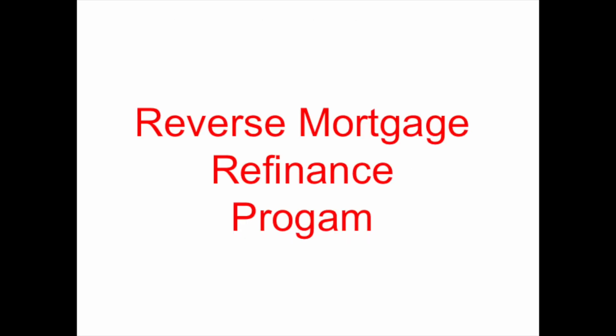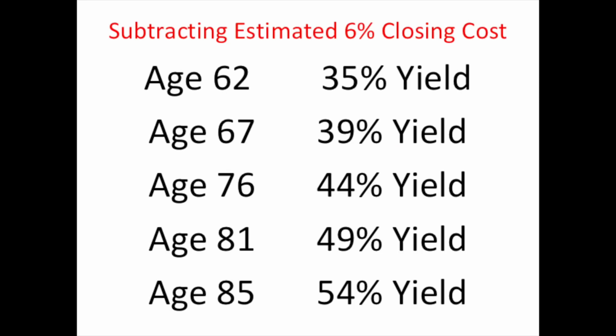Understanding the reverse mortgage refinance program, it starts with the slide where you could see at age 62, after the closing cost is deducted, there's a 35% yield. So if you had a $100,000 home at age 62, you would actually have access to $35,000. At age 76, you would have access to $44,000. And at age 85, you would have access to actually $54,000. So the closing costs on refinances are deducted from the yield.